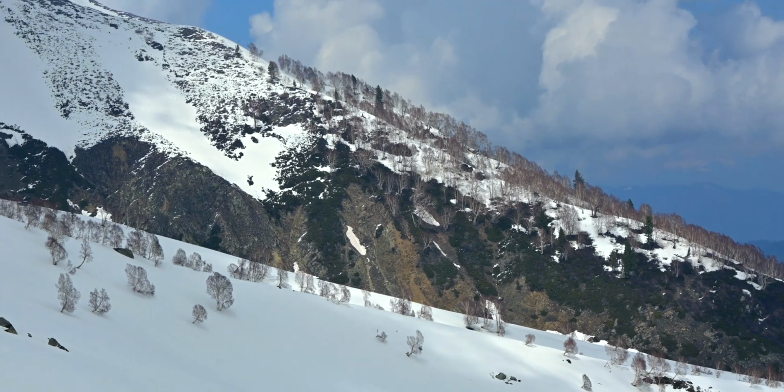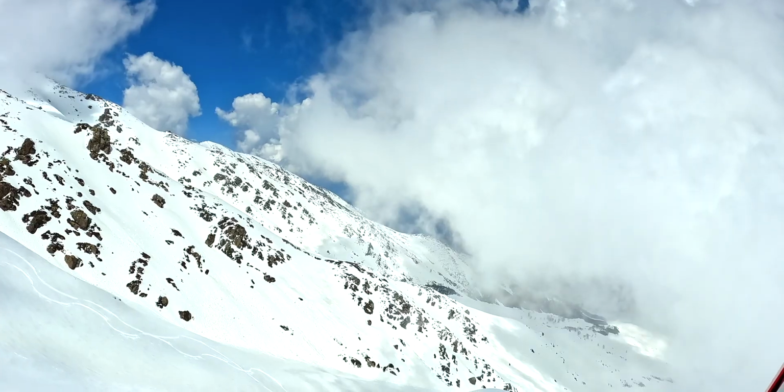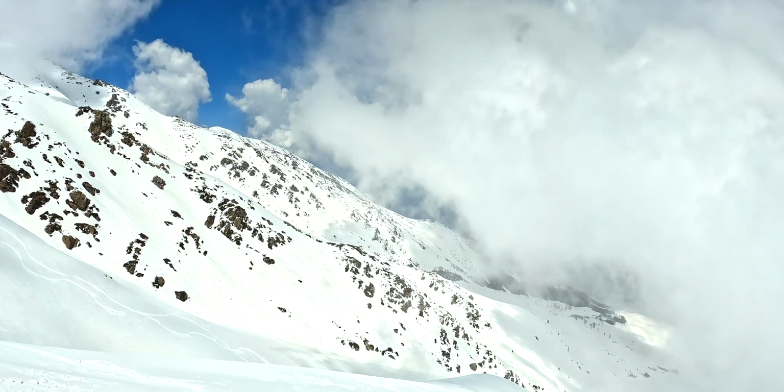There's a trekking path leading to the hilltop known as the Frozen Lake Path. At the top of this hill, you can find a frozen lake.